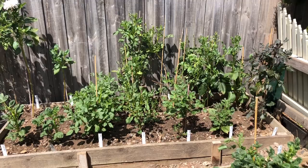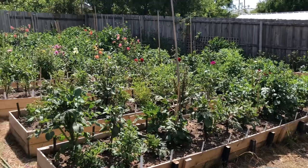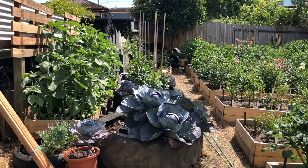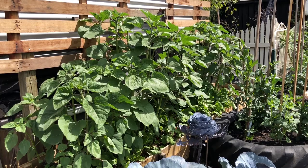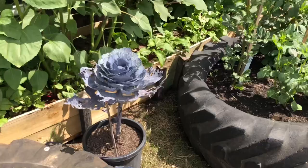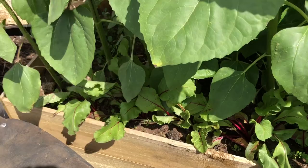Here we go, folks. So this is what it looks like now. As you can see, plenty of nice lush growth. Still haven't gotten rid of the tires, whoops. These are some sunflowers over here. These were a little bit late going in, but as you can see, it certainly hasn't held them back. Still got some cabbages and beetroots, which I've planted right the way along the front of that bed of sunflowers. Coming along nicely, which is cool, but we're not really here to look at that.